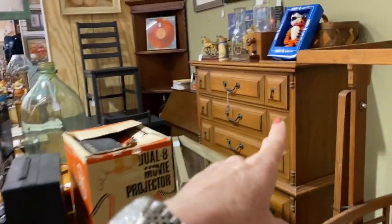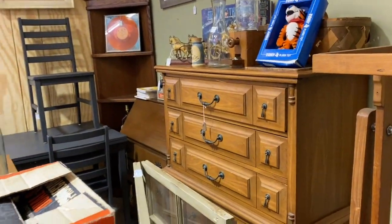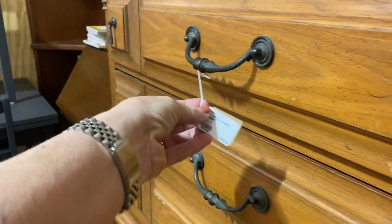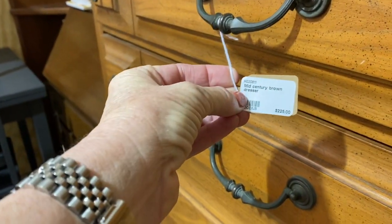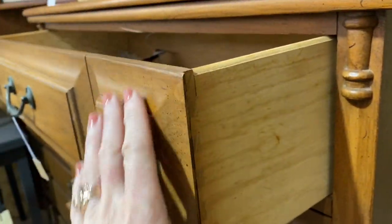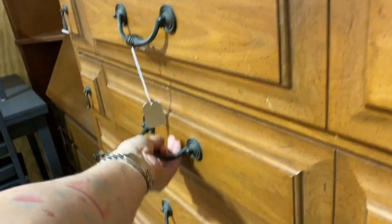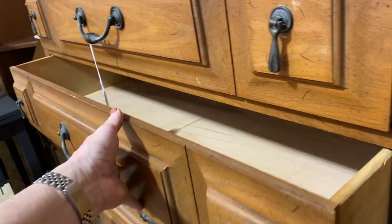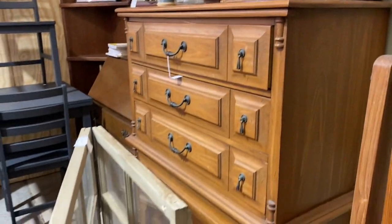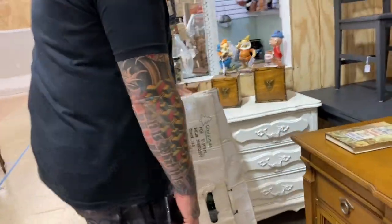Oh, that's a great piece. Love that. Let's see what they're asking for it. And I probably would not paint it. Mid-century brown dresser, $225. Let's see if it has a maker's mark. It does have the dovetail. I don't see a maker's mark inside. It's probably not super high end, just a mass-produced piece, but it's still very nice.